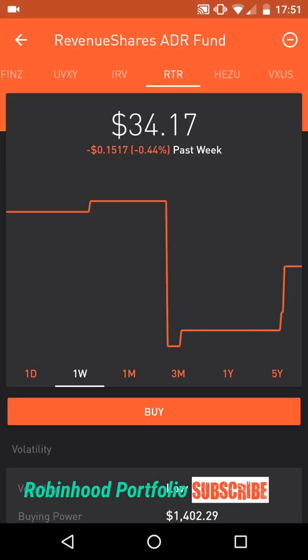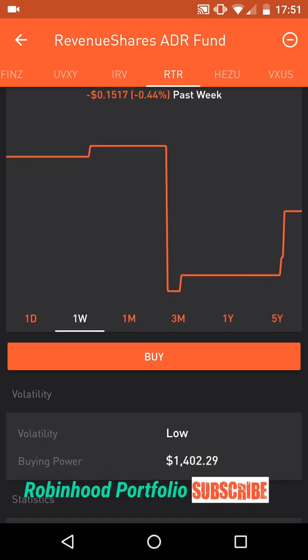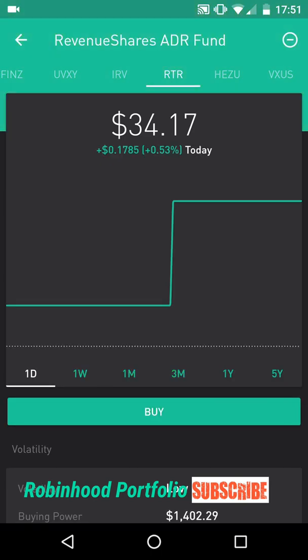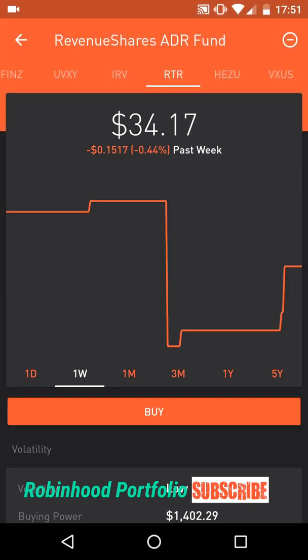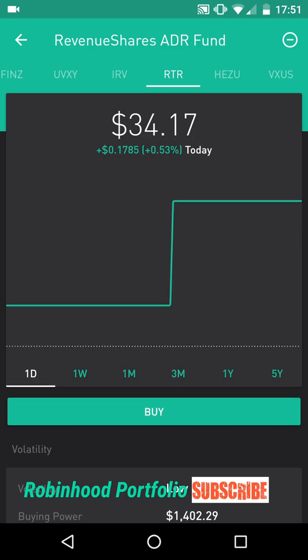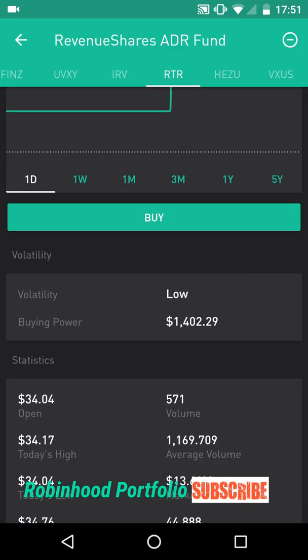You can always tell if a stock has a low volume with this sort of blocked out graph here. Essentially, you don't have anybody trading the stock, so the stock just lingers at a particular price point until a trade is made. So you can see throughout the day here, there's probably only a couple trades made. So the price is not a smooth graph as you would see with a stock that's trading in the millions of shares per day.